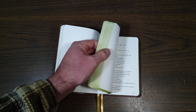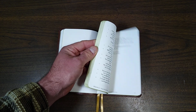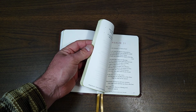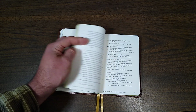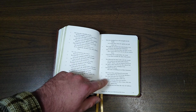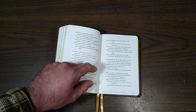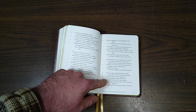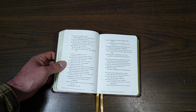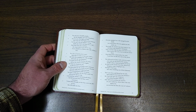I mentioned the difference, this being the older edition. Only one change in the whole Psalms from the 2011 to the 2016. And it's in Psalm 18, right here at verse 48. You see here, delivered me from my enemies and then rescued me from the man of violence. The 2016 says rescued me from my enemies and delivered me from the man of violence. So not sure why they made that change, if there was a reason in the Hebrew or what it is, but that is the one difference.